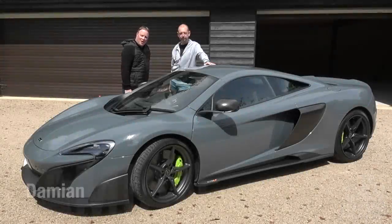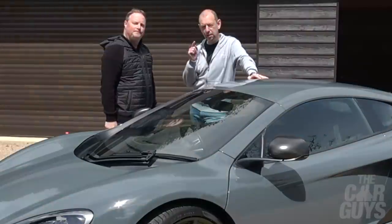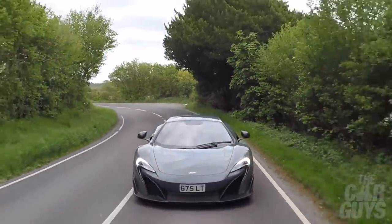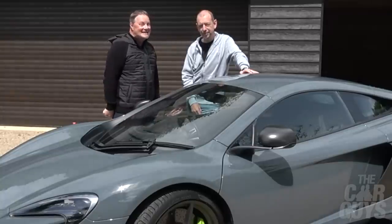It's terrifying. Welcome to the Car Guys. This week we're revisiting this incredible McLaren 675 LT. We've had the car in the collection for the last 2 years, but we thought we'd do an update on it now that it's still the best McLaren you can buy. And thanks to the miracle of depreciation, they're more affordable than ever.